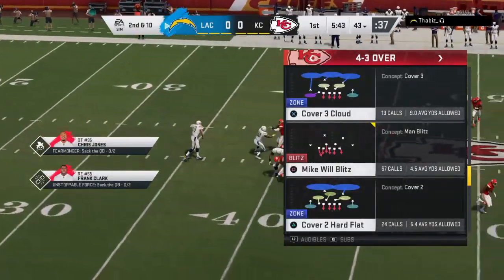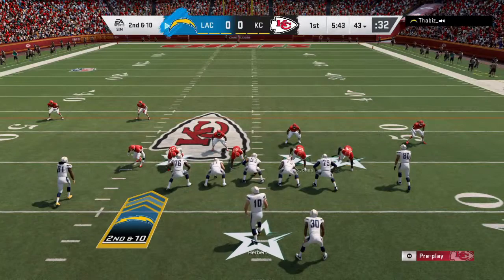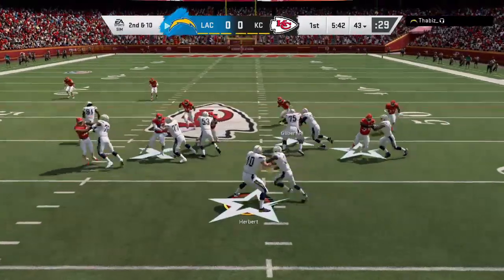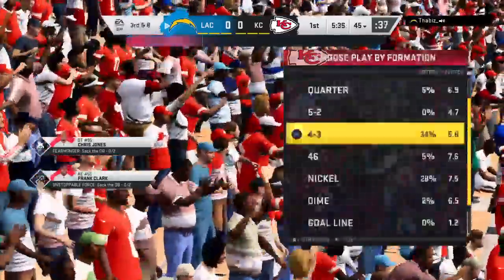That's one he would have liked to have held on to on his first drive. Instead, 2nd down, still 10 yards to go. Ball on the 43. Here's the first carry for Austin Ekeler. Just a couple on the pickup there, and now it's 3rd down.